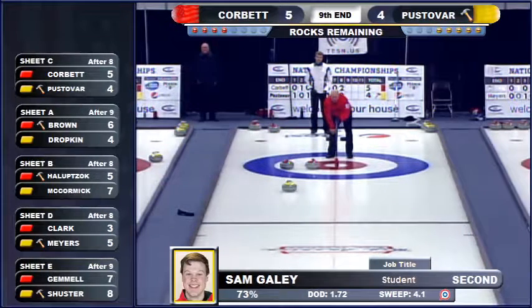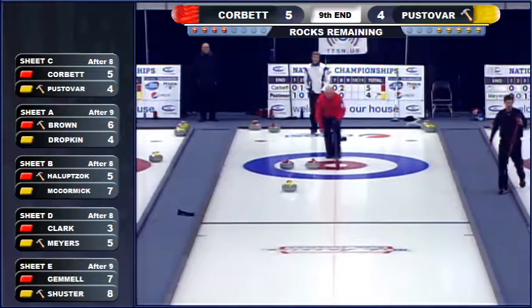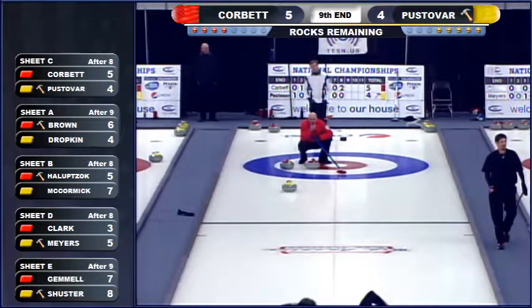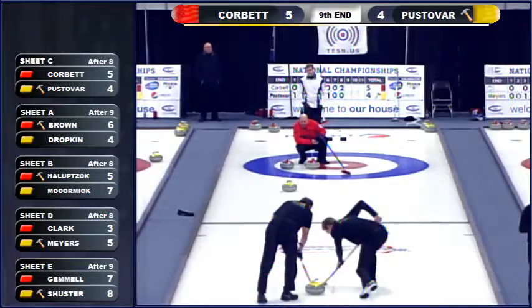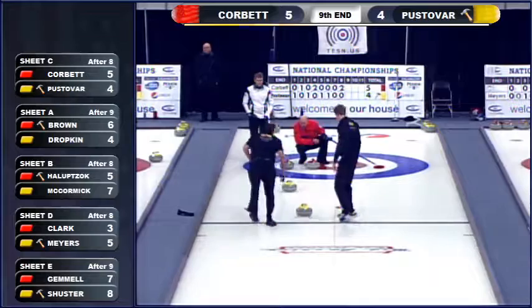So, Sam Gailey. We'll play something soft here into the pocket, I bet. Yeah, great chance here for Paul. Paul Pustovar and team too. Well, this thing got going early, and yeah. We're all over that guard.